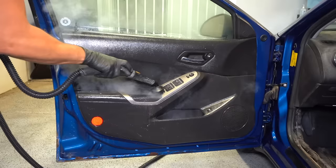Okay, moving outside now, and it's time to turn our attention to the paint. So I'll spray on some Detail Geek Quick Detailer to act as lubricant, and we'll then use some clay bar to ensure that all the surface bonded contaminants like tar, tree sap, or any other road grime are removed from the paint. Once this is done, the paint will be perfectly clean and ready for a sealant.